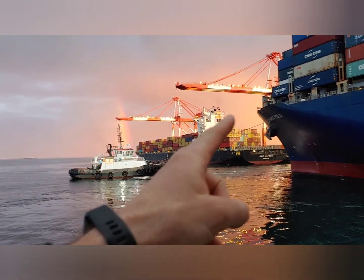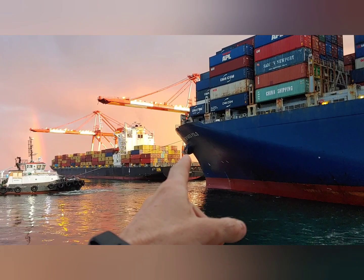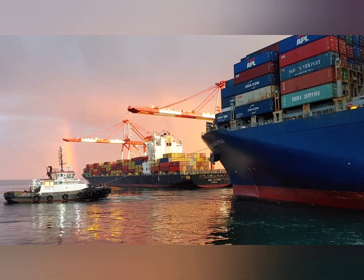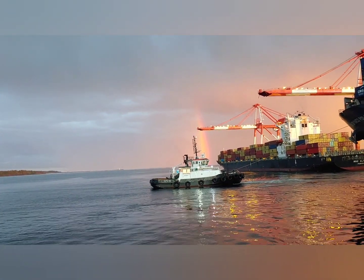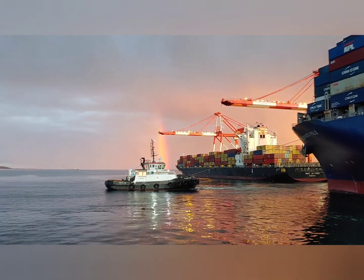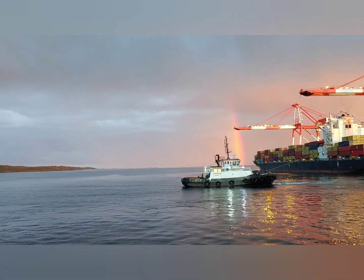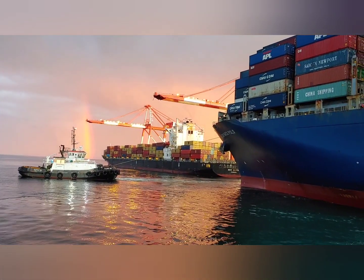They're doing the same thing. And you can see, if you look at the Marco Polo compared to the smaller container ship, you can see it coming off. And there's our rainbow. It's back. Not raining now. Oh, there's some lightning. I just may have caught that. Yeah, it's coming off nicely.